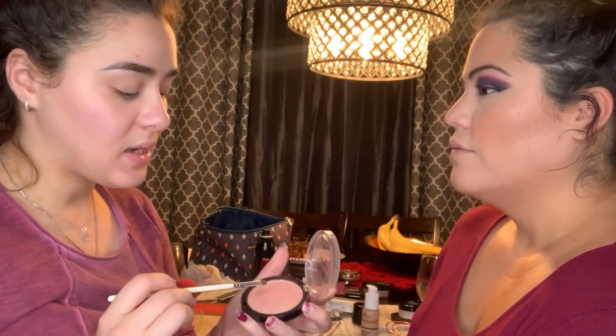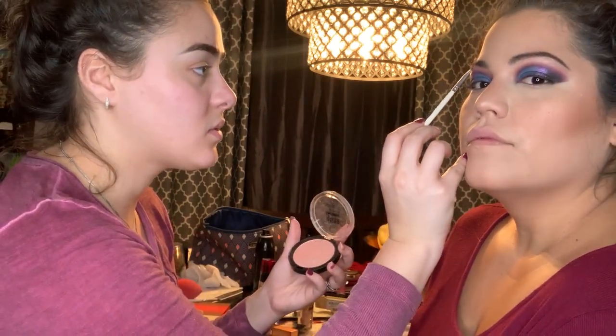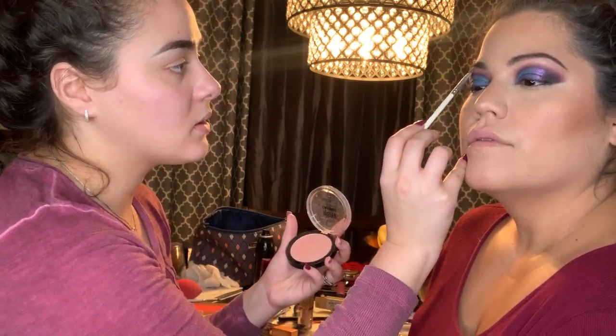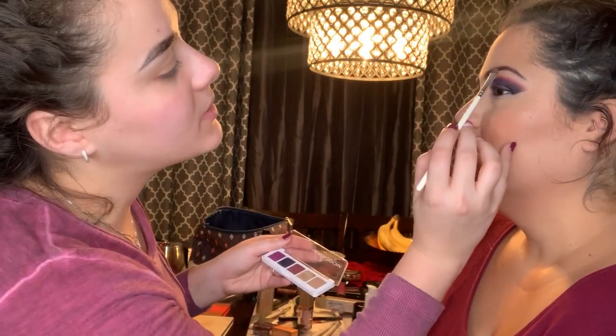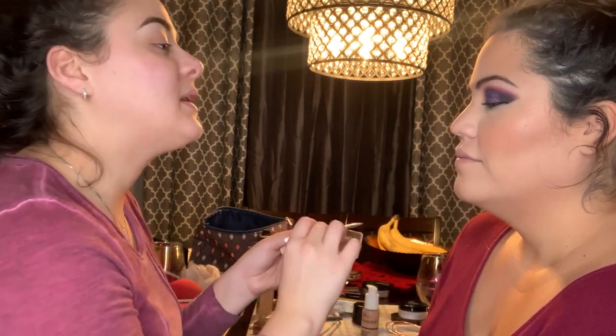Dude, I haven't used this highlight, but I recommended it to her because I heard so many good things and I know she loves rose gold. So I got her the rose gold highlight, and look at that. Look at your brow bone shift. Girl, that looks amazing. That is pretty. And then I'm just gonna add a little bit of gold on top to make it a little extra.